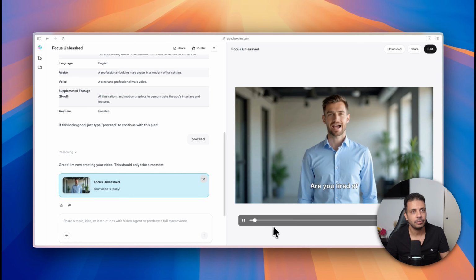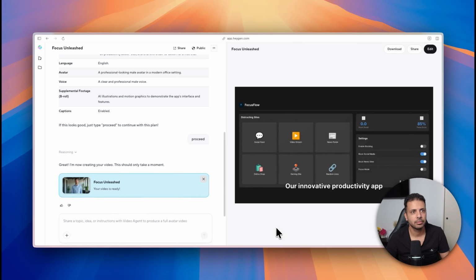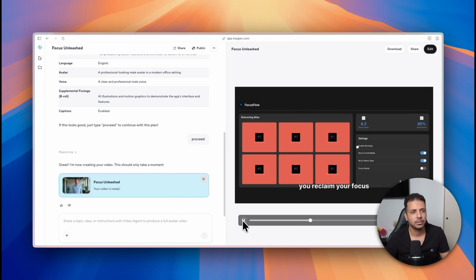Check again. Are you tired of constant digital distractions pulling you away from your important tasks? Our innovative productivity app is designed to help you reclaim your focus.